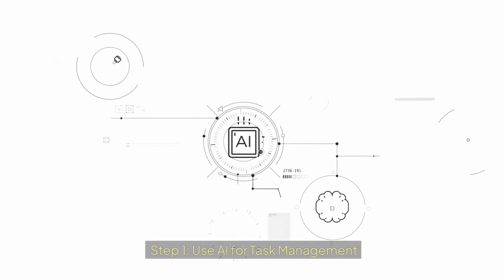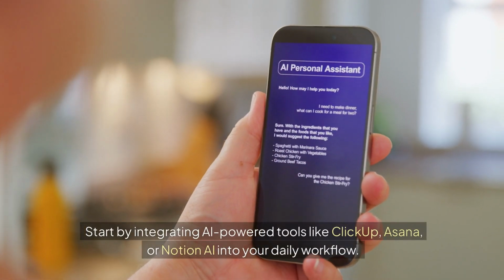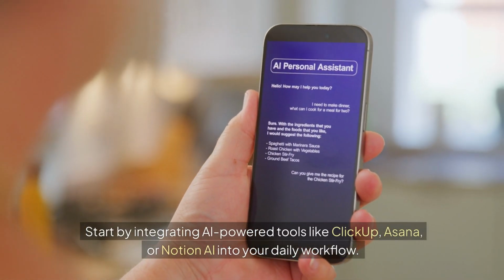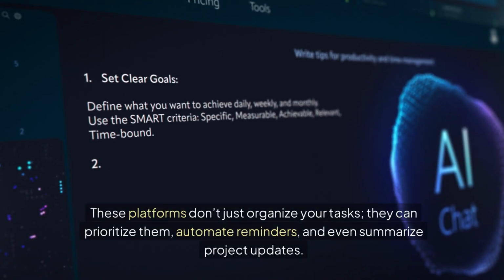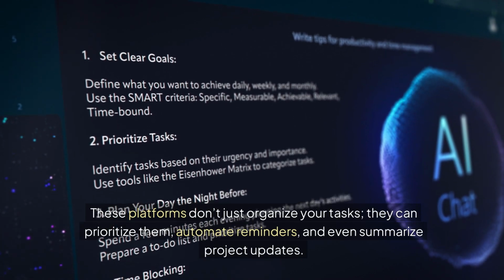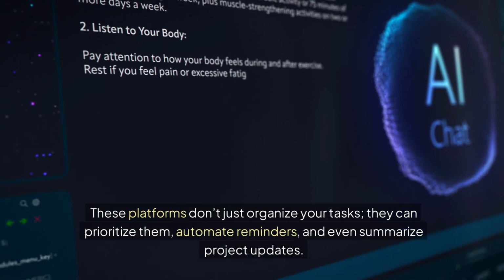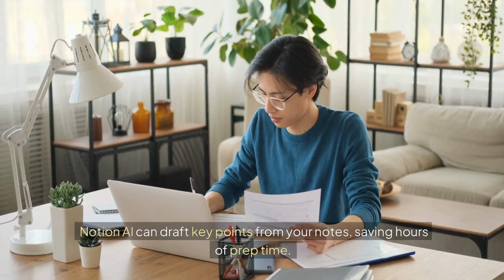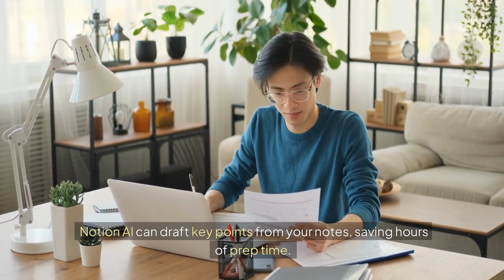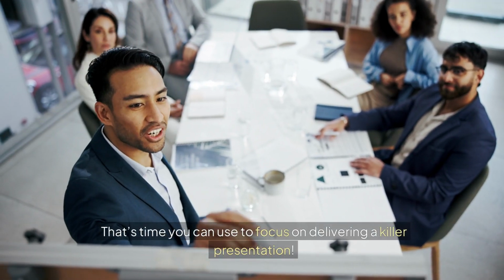Step 1. Use AI for task management. Start by integrating AI-powered tools like ClickUp, Asana, or Notion AI into your daily workflow. These platforms don't just organize your tasks, they can prioritize them, automate reminders, and even summarize project updates. Imagine preparing for a team presentation. Notion AI can draft key points from your notes, saving hours of prep time. That's time you can use to focus on delivering a killer presentation.